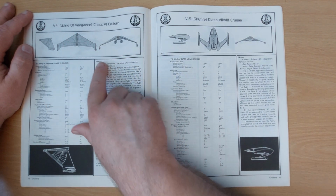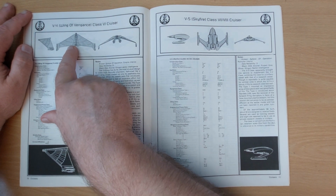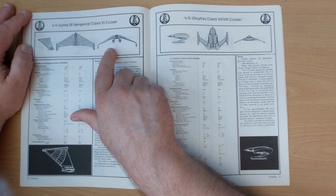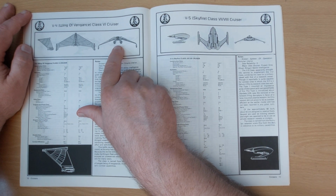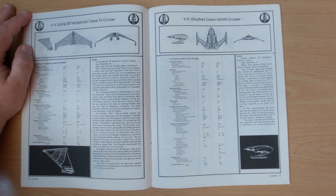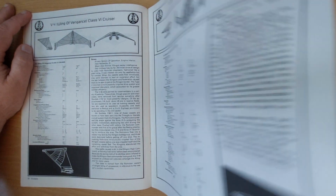We've got the Wing of Vengeance class cruiser here. I do quite like what they're doing with this. I think I'd have preferred it if the wings were swept forward instead of back, so the weapons were more prominent. But I like the idea of the warp nacelles being tucked under the body for protection, the wings surrounding it, so people can't shoot the engines, they're hidden away. Got a cruiser here, the Skyfire class.